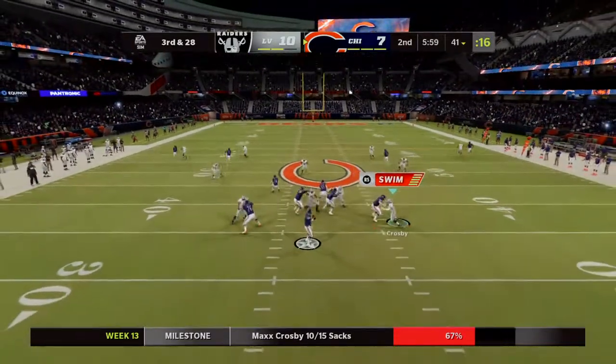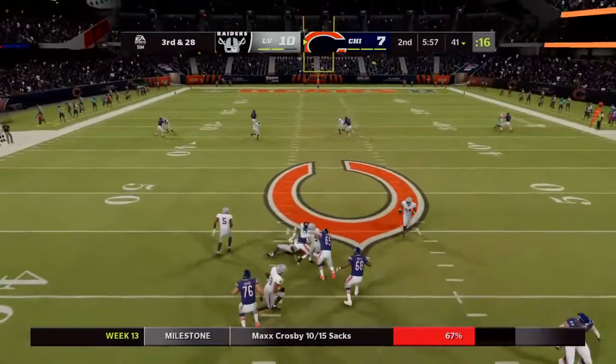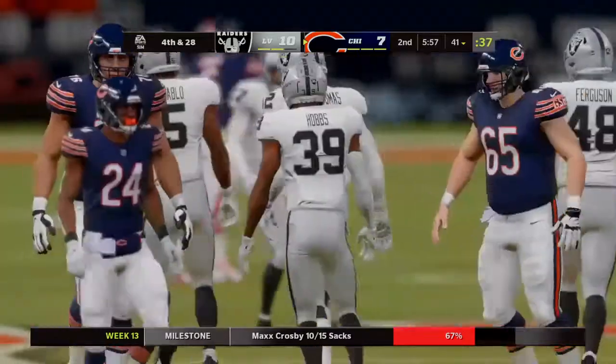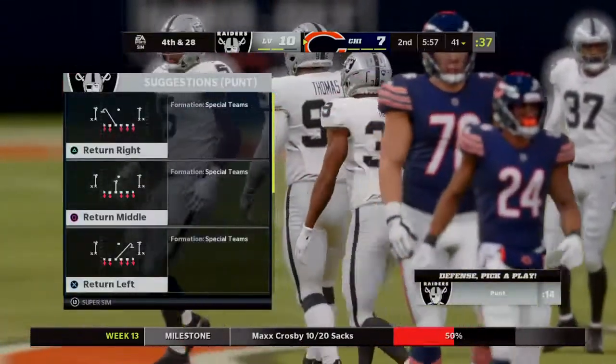3rd and long. It's Fields. And this pass is broken up. Excellent coverage there on 3rd down, as that was not an easy one to hold on to.